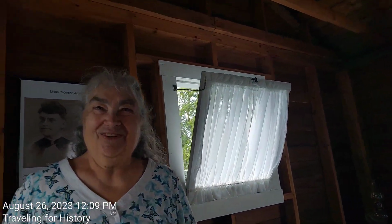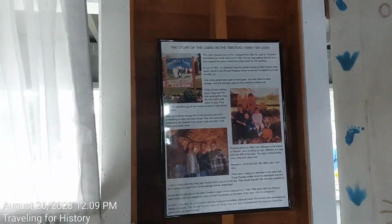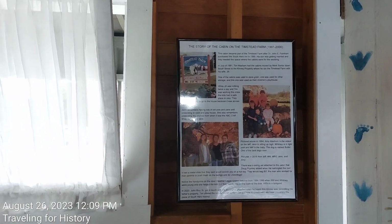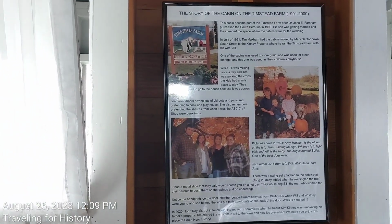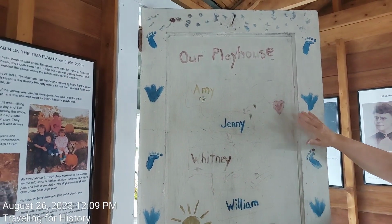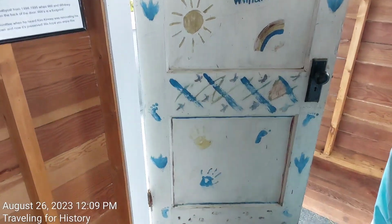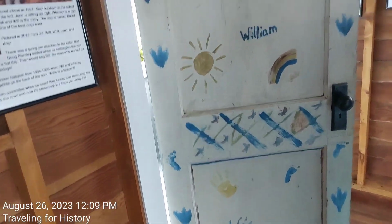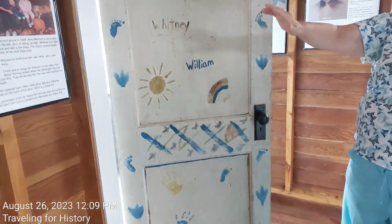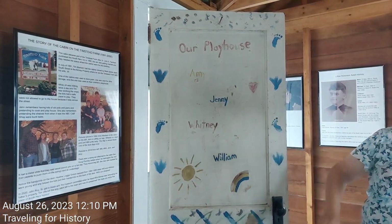And the last chapter in the life of the cabin is, it was used as a playhouse down on South Street by Tim Maxim's children. And this was their playhouse, and so they wrote their names, they've got the footprints, the handprints, and everything else. Oh, that's amazing. And I said, we are not changing this door. Oh my gosh, no. And so Tim was really good to arrange to get us the pictures of the kids when they were in here and the kids today.